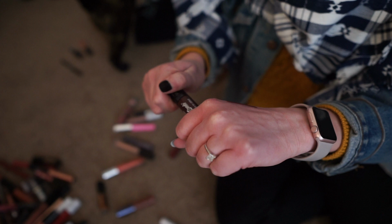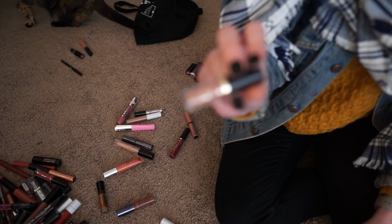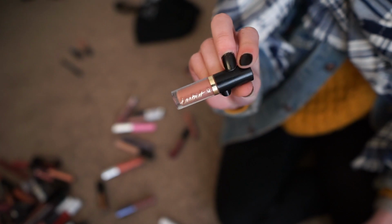And so I am gonna keep this one. I haven't worn it in a really long time. I kind of forgot about it. This is the Tarteist lip paint in the shade Rosé.